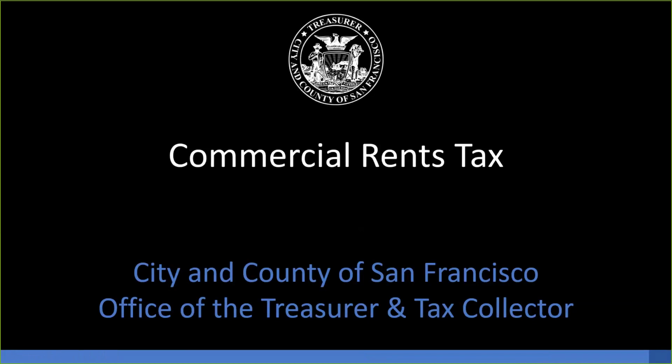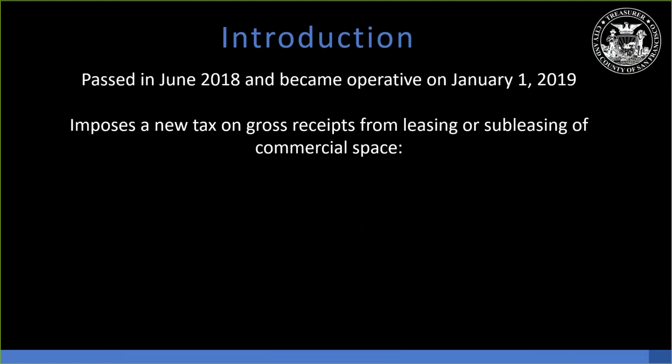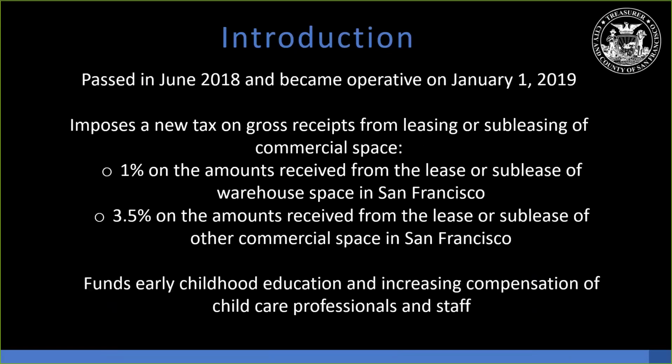This video will highlight the new requirements of the Early Care and Education Commercial Rents Tax, also known as the Commercial Rents Tax. The Commercial Rents Tax was approved by San Francisco voters in June 2018 and became operative on January 1st, 2019. It imposes a new tax on gross receipts from the leasing or subleasing of commercial space, including a 1% tax on the amounts received from the lease or sublease of warehouse space in San Francisco, and a 3.5% tax on the amounts received from the lease or sublease of other commercial space in San Francisco. The revenue generated will generally fund early childhood education and increasing compensation of child care professionals and staff.